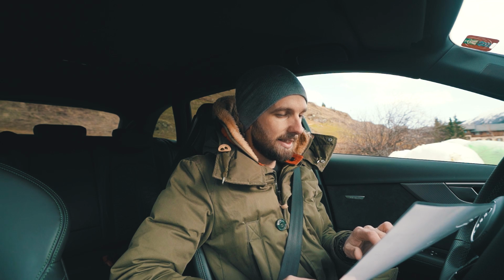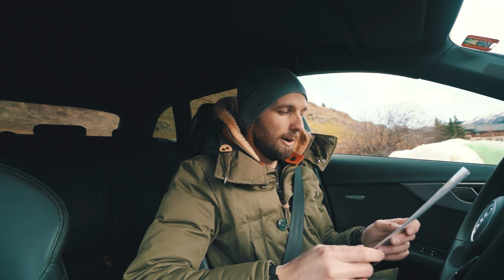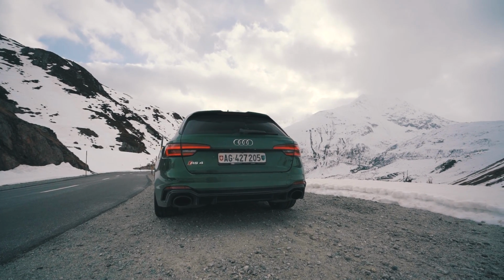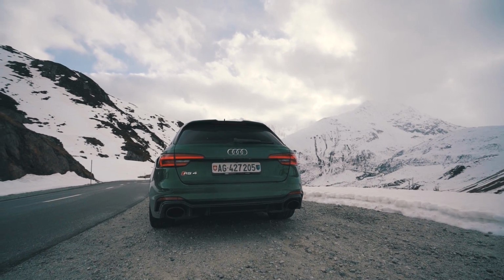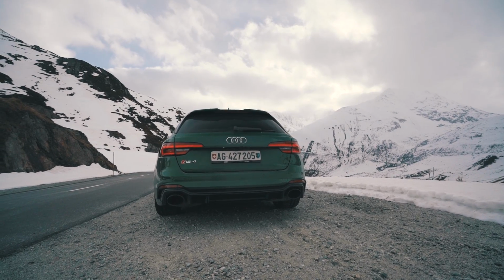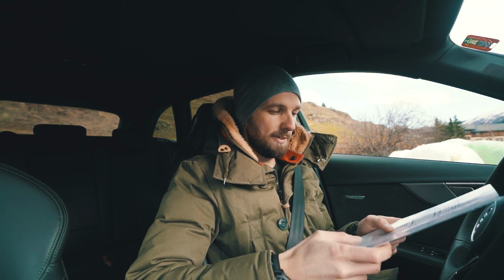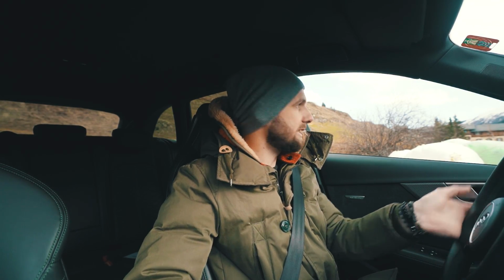So this has the RS Sports exhaust, and I'm definitely not convinced on the sound. As you just heard, it doesn't sound particularly good. Loads of other options, very nice, green stitching everywhere. Anyway, let's go for a drive.